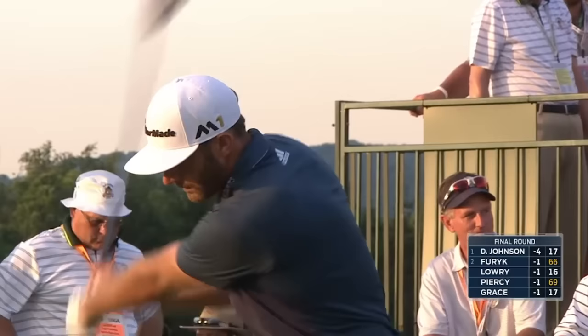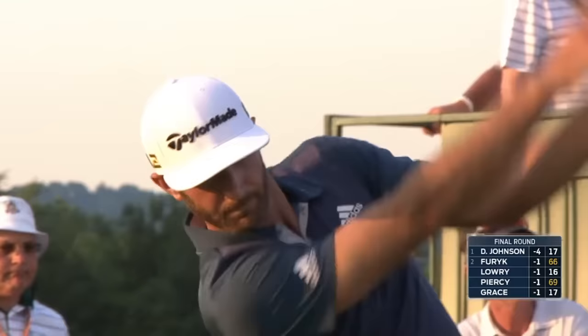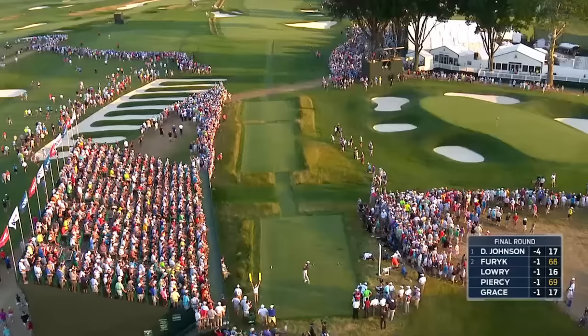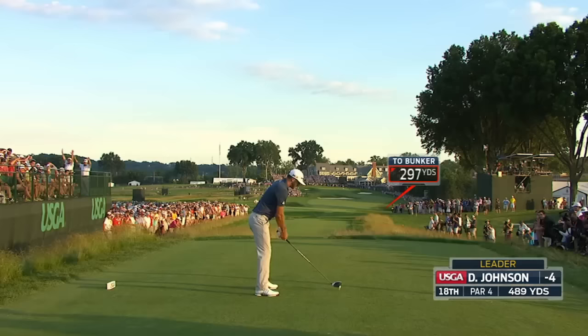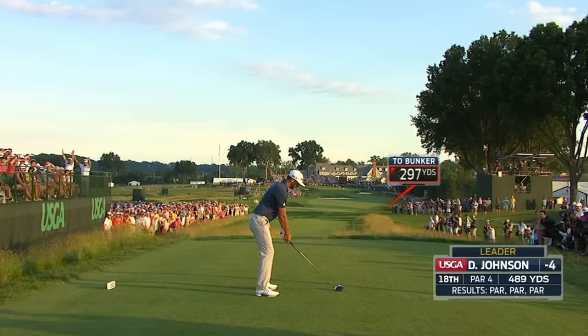Near misses for Dustin Johnson. Three-shot lead, 2010 at the U.S. Open at Pebble Beach, shot 82. Graeme McDowell the winner. The penalty at the 2010 PGA Championship, tied for second with Phil Mickelson. The 2011 British Open.